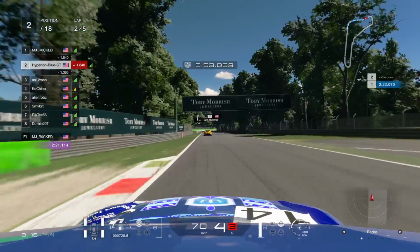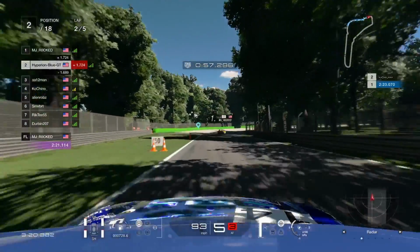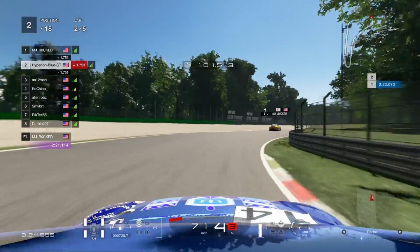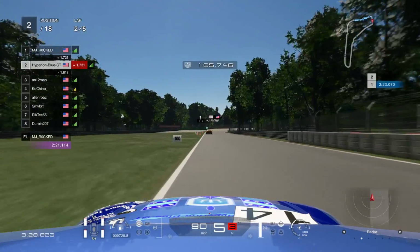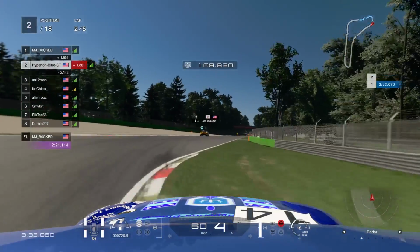Now it looks like we're going to continue on into the second lap of the race, and we might be able to keep up on it. It's a good thing to take the fuel map properly, and we might get everything in a safe amount.